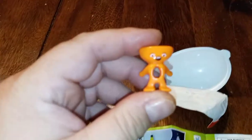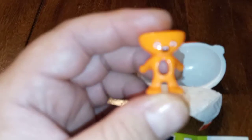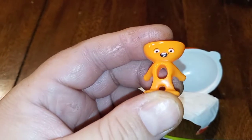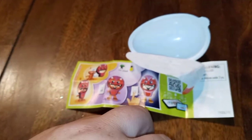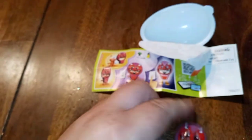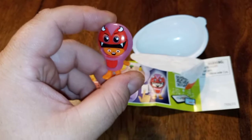Okay, so basically it's this little man guy with a little hole in the middle of his chest. I don't know if I can get it to focus. He's got a surprised face look on him. And then you take the mask, which I think is the glow-in-the-dark part, and you put it through that little egg hole in his chest. You got a blue one, and there it is. I have the little devil guy.